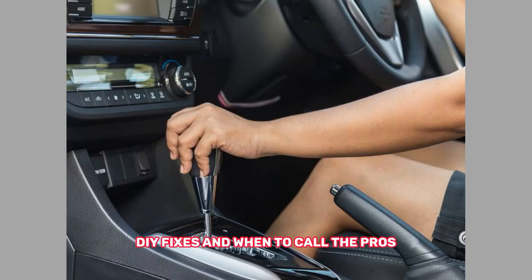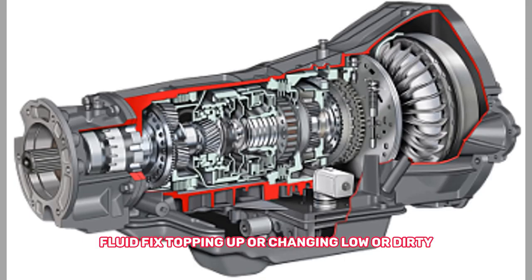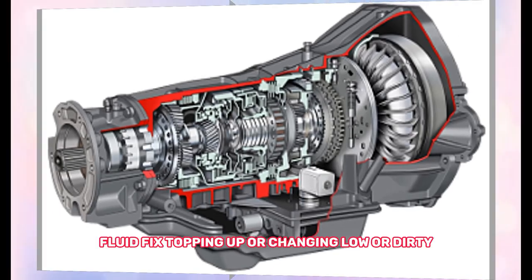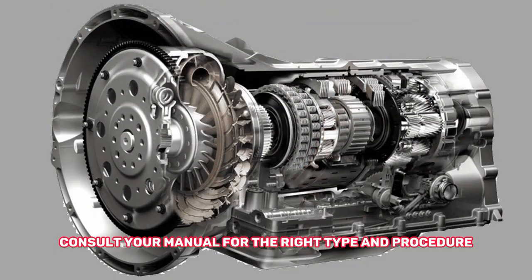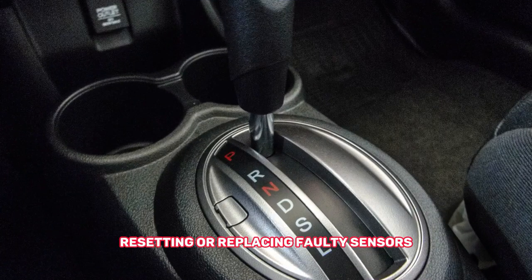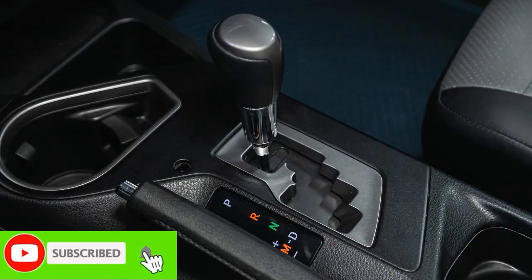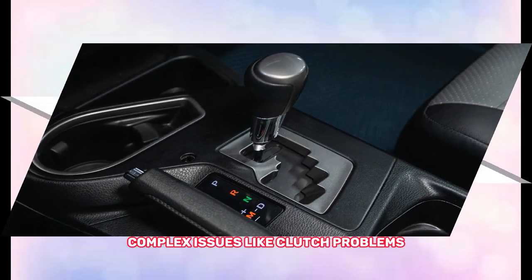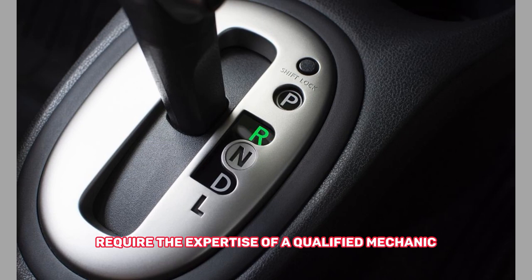DIY fixes and when to call the pros. Ignoring a stuck transmission can lead to further damage and expensive repairs. Fluid fix: topping up or changing low or dirty transmission fluid can sometimes solve the problem. Consult your manual for the right type and procedure. Sensor check: resetting or replacing faulty sensors can be relatively simple, depending on the specific sensor. Call the pros: complex issues like clutch problems, internal damage, or major repairs require the expertise of a qualified mechanic. Don't attempt these yourself.